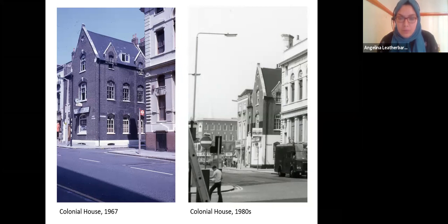This is a couple more pictures of Colonial House in later years, in 1967 and the 1980s. The Colonial Office, recognizing that it had held some responsibility for the welfare of people arriving from the colonies, opened a hostel and a social club at number 17 Lehman Street that provided recreational facilities for the predominantly Black African and Caribbean men, in addition to temporary accommodation for 13 men. Officially, it was a seamen's hostel, but in reality, the residents were often shore workers. So these pictures are showing that there was support and services available for men well into the 60s and 70s.